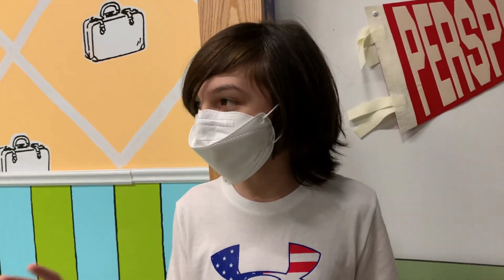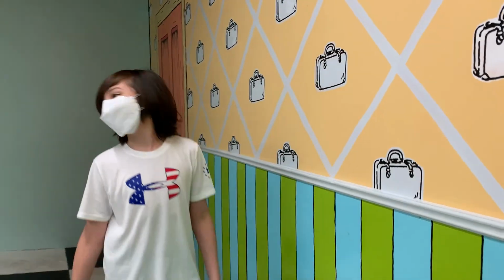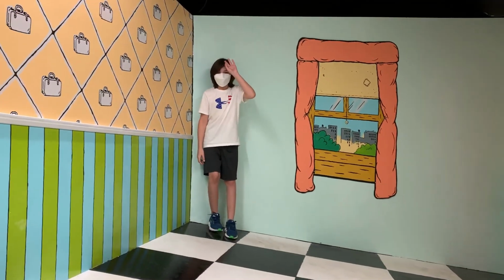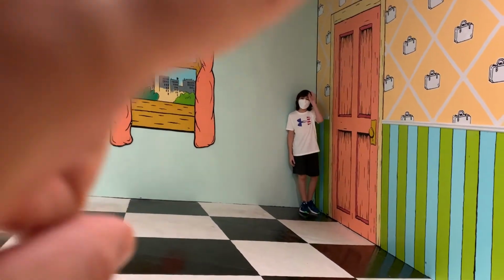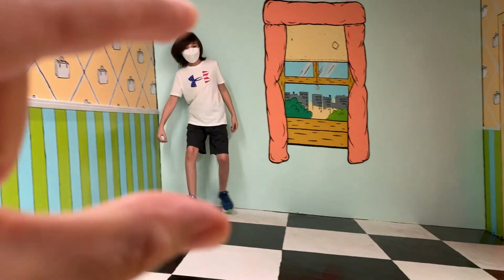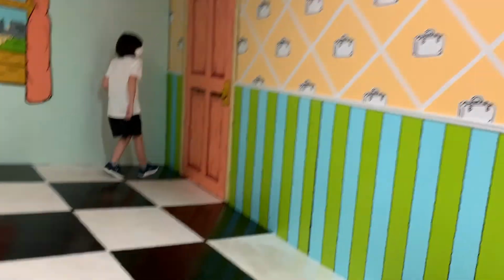Okay, so guys, this new room is called Perspective. The tour guide said that if you go on that side of the room, it'll look smaller, and that side of the room bigger. So let's see. On the left, it actually looks kind of weird. No, nope, you look smaller there. Look, all tiny. So you can see like two people in there. Cool. And you look bigger here. But that's cool. Look at the whole room. Who would have thought?